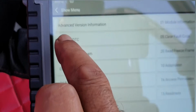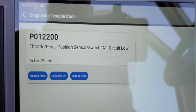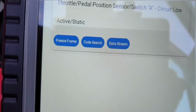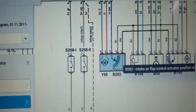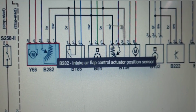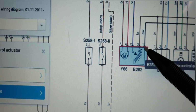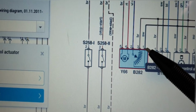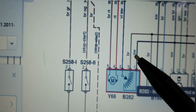If I read the fault code back, the fault code has returned with the throttle or pedal position sensor switch A circuit low. So now I'm going to show you the throttle position sensor on the wiring diagram. Okay, this is the intake air flap control actuator position sensor. Pin number 1, this one at the throttle position sensor, is the 5-volt reference voltage wire, and I think it's going to be black.